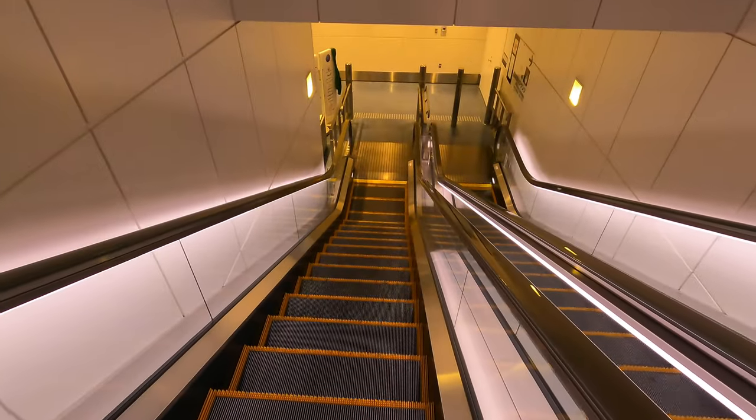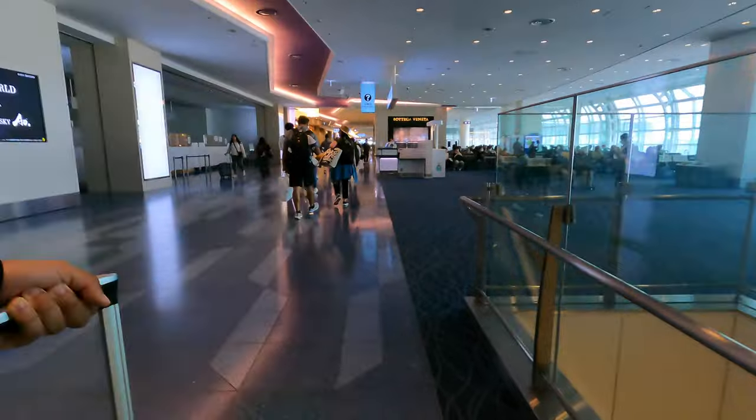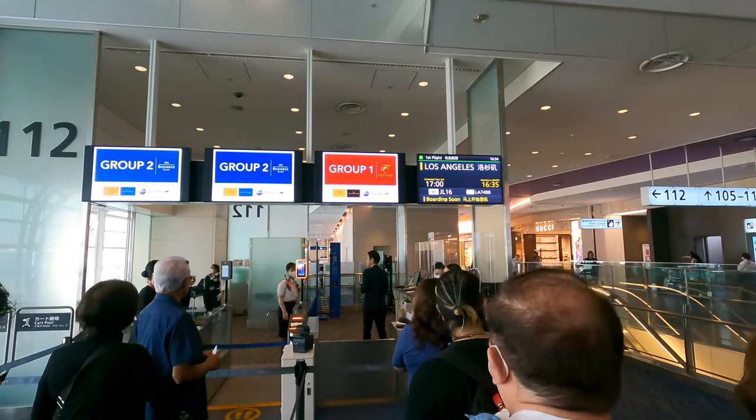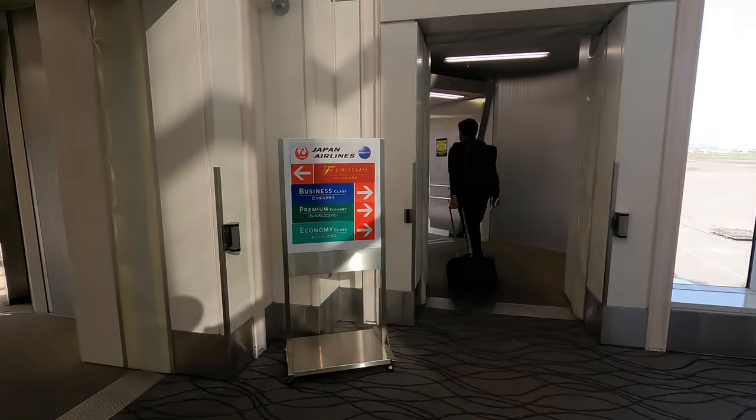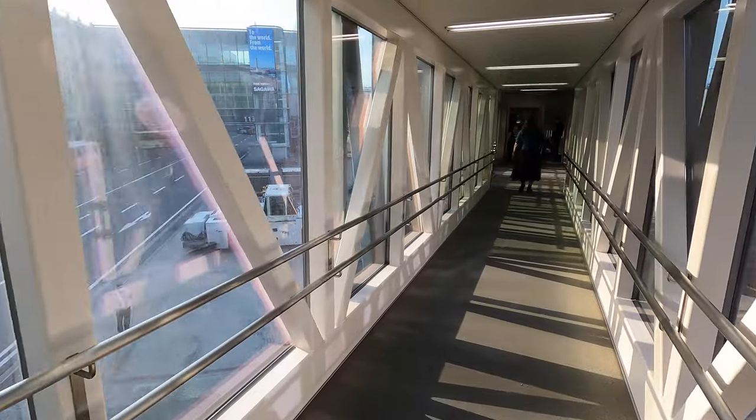After finishing up at the first class lounge, I headed over to my gate. Since I am flying first class, I get to be with group one, which is the first group to board the plane. And the cool thing is, when you get down to the plane, you take the left versus the right, which allows you to enter the plane from the front. This gives you another added level of privacy if you happen to be a celebrity or you just don't want to mingle with other people on the plane.